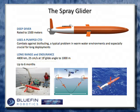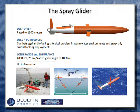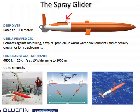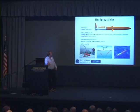These things are rated to 1,500 meters. This little structure on the top here is a conductivity cell, which is part of this very standard sensor for oceanography. That's conductivity, temperature, and depth, a CTD. The CTD's been tested to be fairly resistant to biofouling, which would be the growth of algae and other things that feed on the algae, over long periods of time.